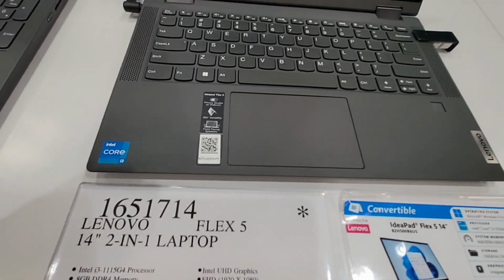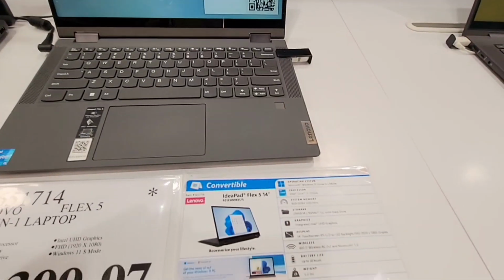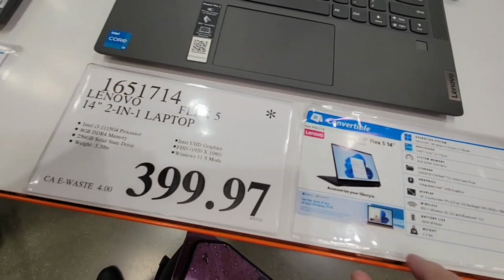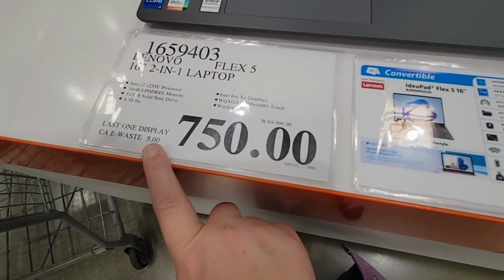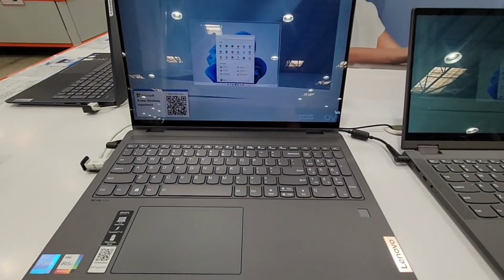Now, we're going to start off with laptops. This is the Lenovo. Am I saying that correctly? $399.97. It's a 14-inch laptop, and this is actually really nice. Now, this one is a regular $1,000. It's just a display. So $750 is the last one.